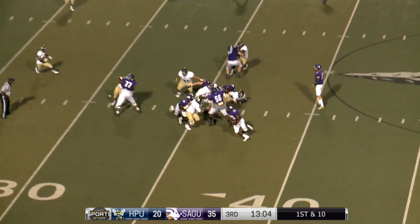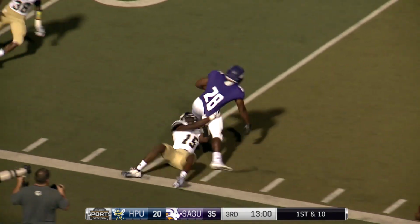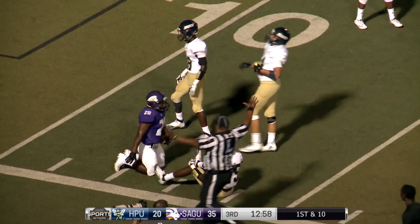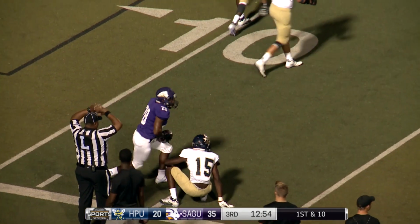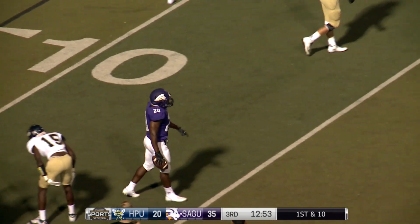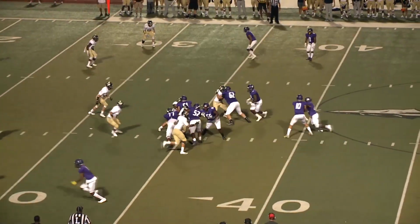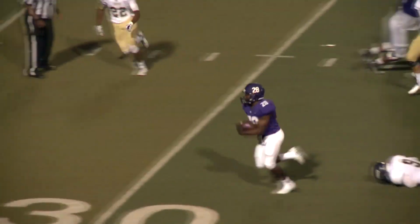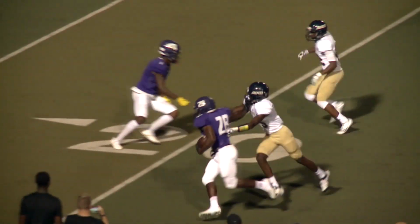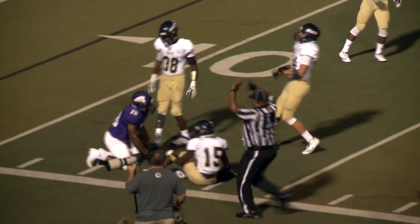We'll see if he gives it back to him. He does. Lowry bounces it outside, and he's got room. Lowry again rumbling, throws a stiff arm, battling that time with defensive back Jordan Smith. J.P. Lowry carrying the offense as he gets it down to about, looks like the 12 or 13 yard line. And we have a Yellow Jacket player down.